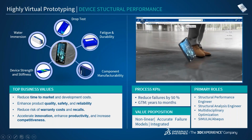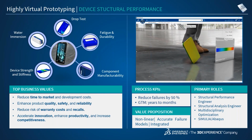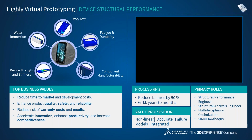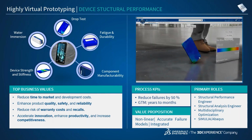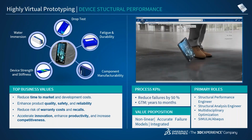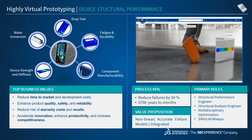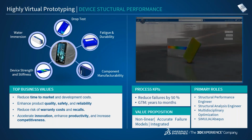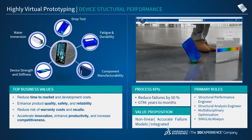In addition to predicting in-use behavior, device structural performance solution can also be used to optimize component manufacturing and product assembly. So going through some of the workflows that this solution has, the first one is by doing component manufacturability analysis, you can reduce manufacturing costs by 20% or more.